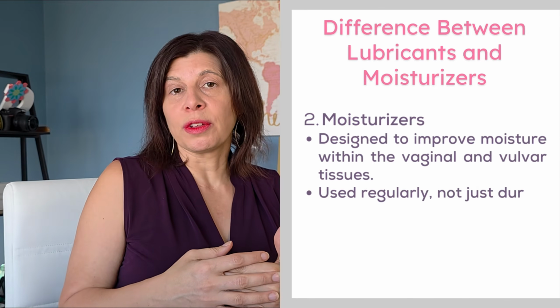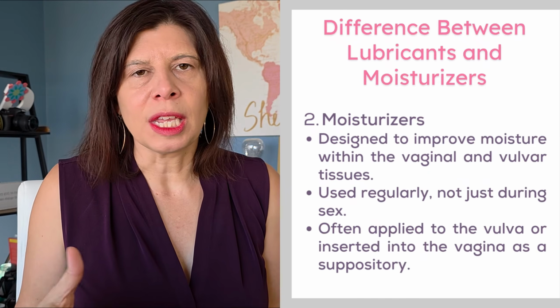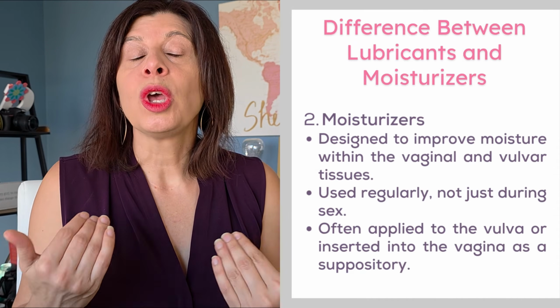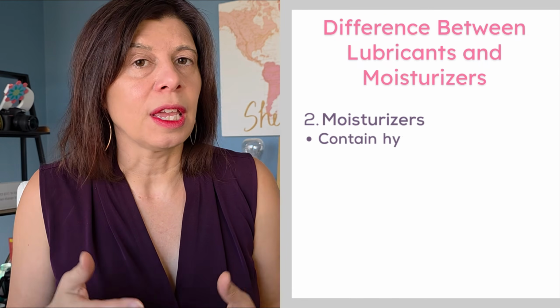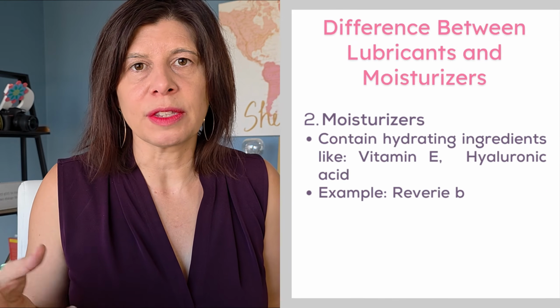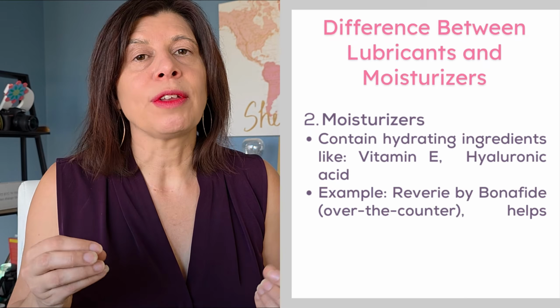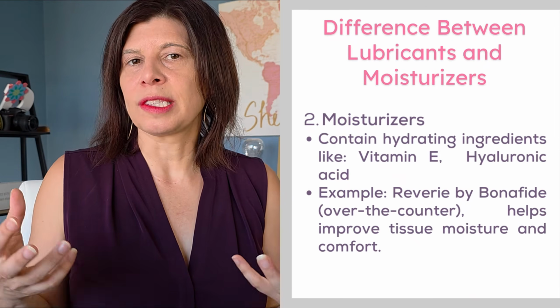Often women will use vulvar moisturizers, and they contain ingredients like vitamin E and hyaluronic acid. You can also use moisturizers in the vagina, and those suppositories can have things like vitamin E and hyaluronic acid. Reverie by Bonafide is a perfect example that's available over the counter that works great for providing moisture. Versus a lubricant, and I often discuss silicone-based lubricants like Uberlube, which I think is a great product, is just to allow you to have that comfort and help improve pleasure during sex.